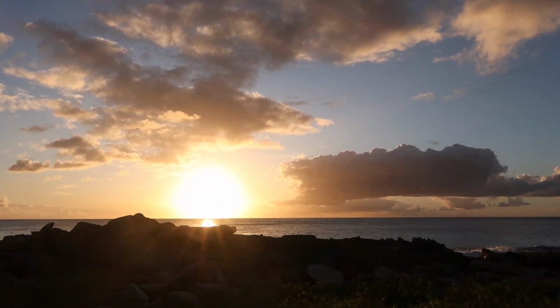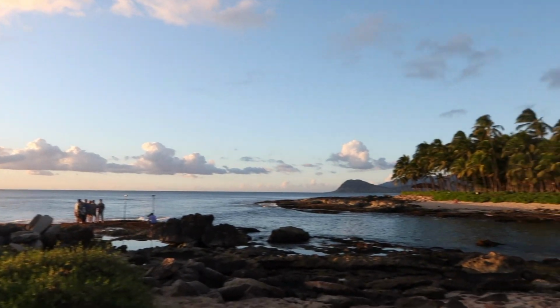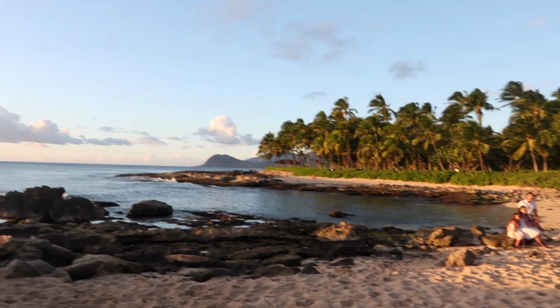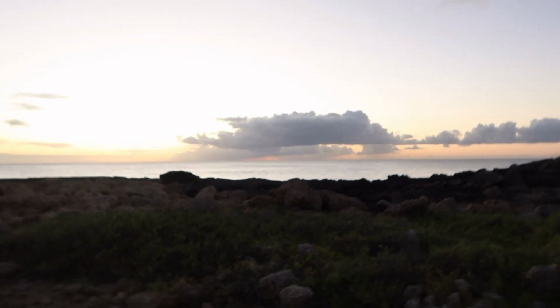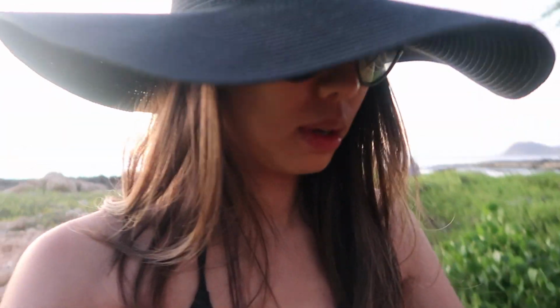Sun is setting. Taking pictures. The sun just set. Last night in Hawaii. There's Olina, I think at least. I don't even know if I know what I'm talking about. I'm gonna go to the hot tub now. Thank you.